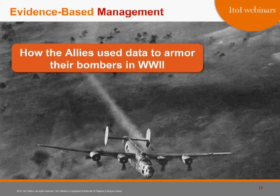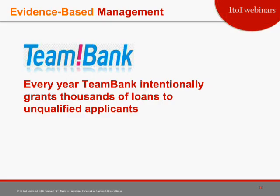But let me give you a practical example in business terms. There is a European bank, Team Bank, that grants mortgages to homeowners. Every year they grant millions of homeowner mortgages, and also every year they intentionally grant thousands of loans to unqualified applicants who clearly do not qualify under their criteria for mortgages. And so the question is, why? Why would Team Bank do this?